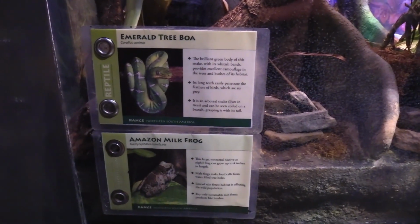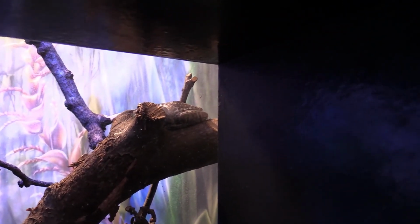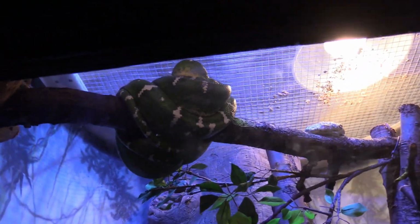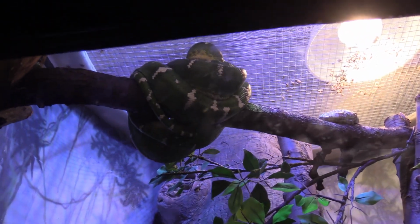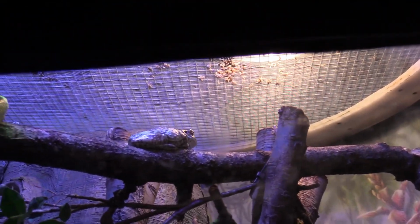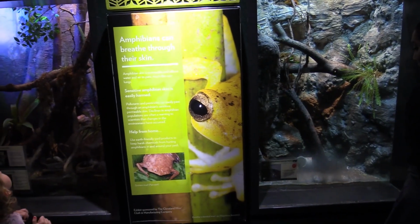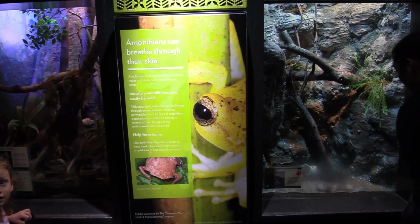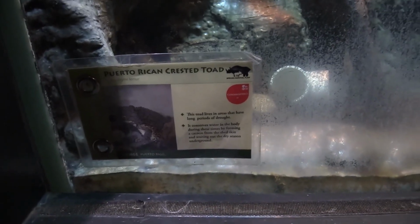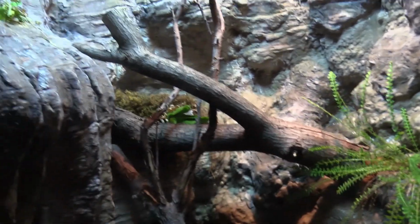There, we got Emerald Tree Boa and Amazon Milk Frog. I see the Amazon Milk Frog right there. And I do see the Emerald Tree Boas in the tree there. A second Milk Frog right next to the Emerald Tree Boa. Amphibians can breathe through their skin. A Puerto Rican Crested Toad. I'm doing the best I can to find this guy, and I'm just not really seeing him anywhere.